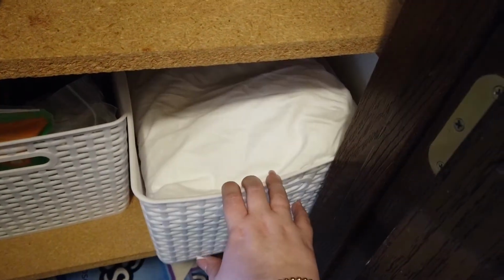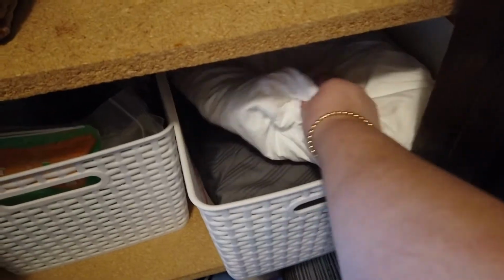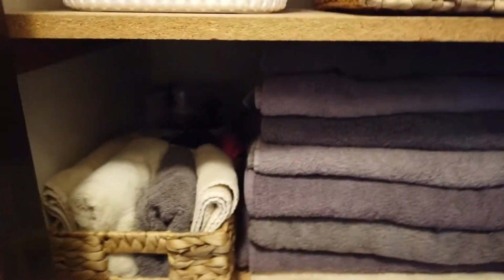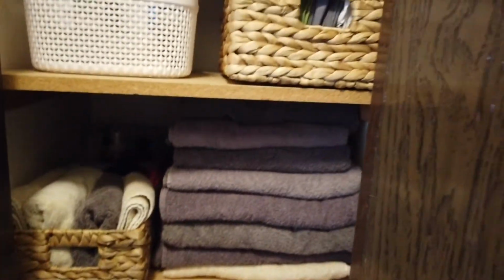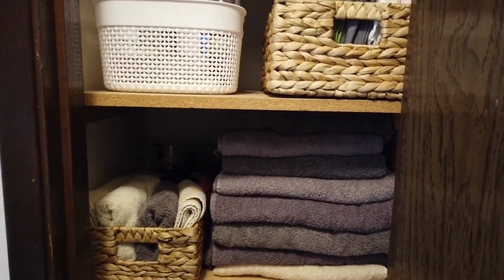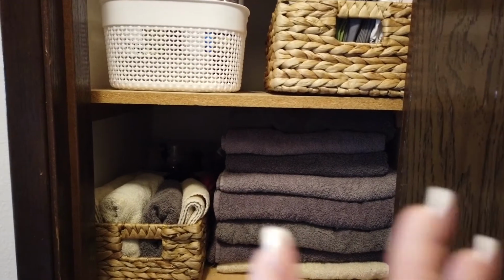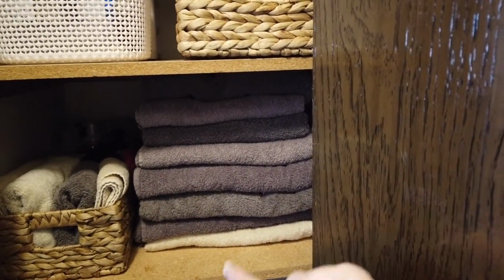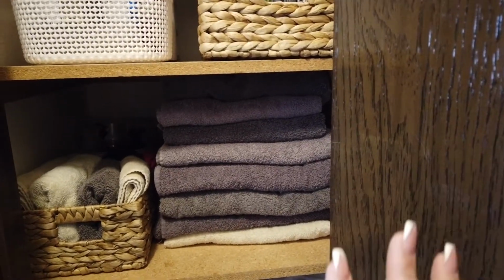And then this next basket are just our bed sheets, all the sheets in there. And then the next shelf up, so these next two shelves actually, I had to get a little creative, and I had to kind of stack stuff in there. So I did end up just folding our towels and leaving them on the shelf.